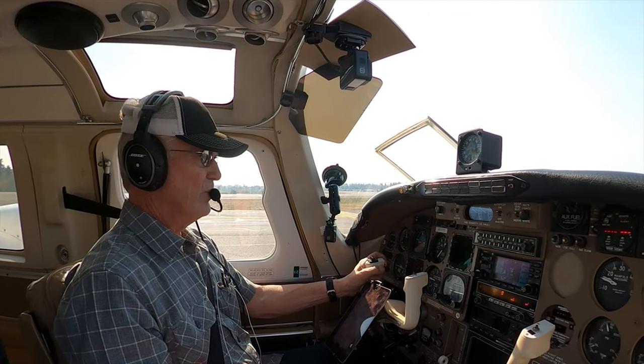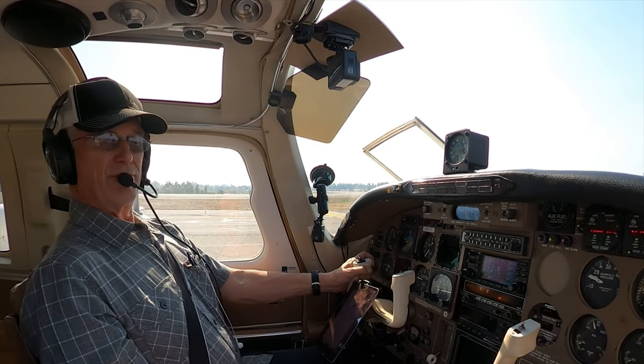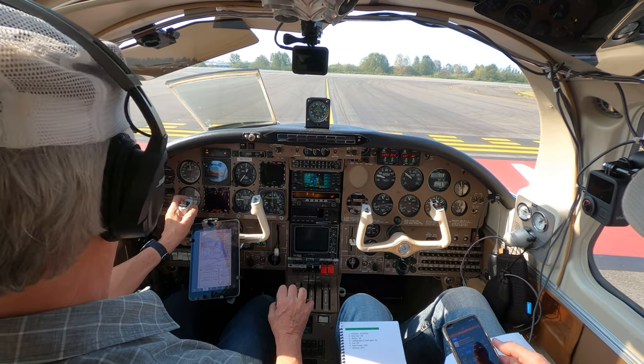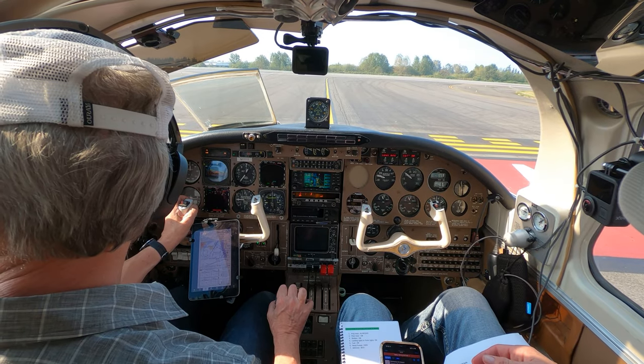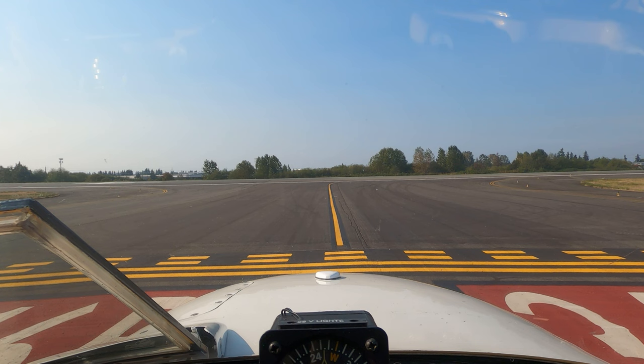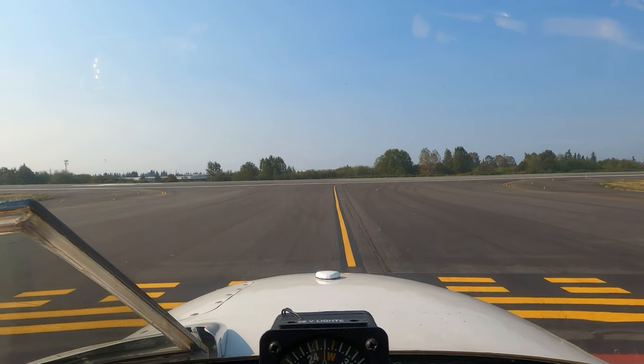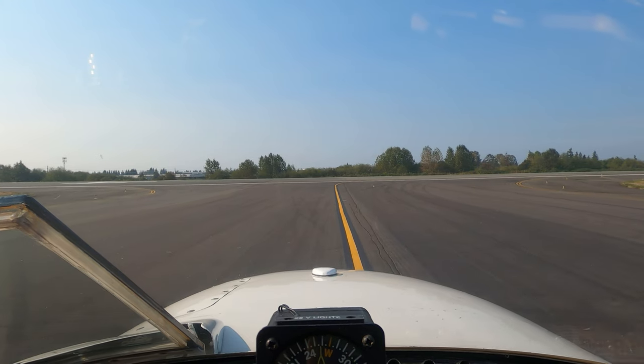Payne Tower, Aerostar 11111, ready for takeoff. Westbound departure. Aerostar 11111, Payne Tower, runway 34 left at Alpha 9, clear for takeoff. Westbound approved. 111, clear for takeoff at Alpha 9. Westbound approved. Alright, so we're going to taxi out on the runway.